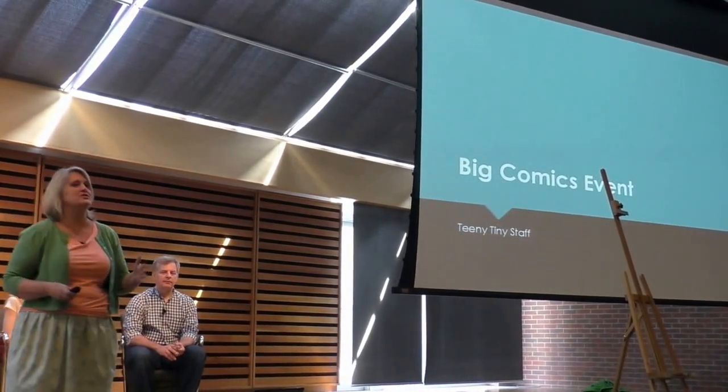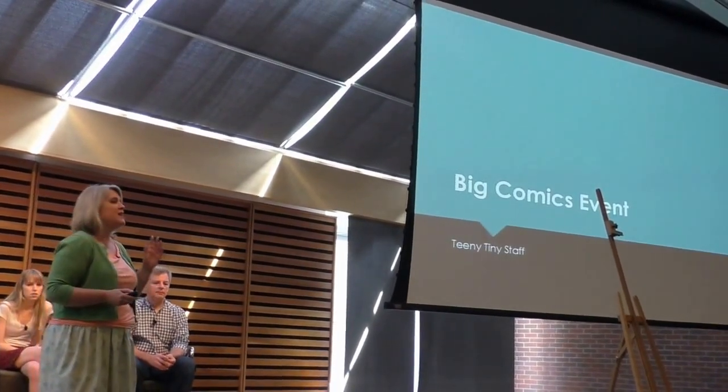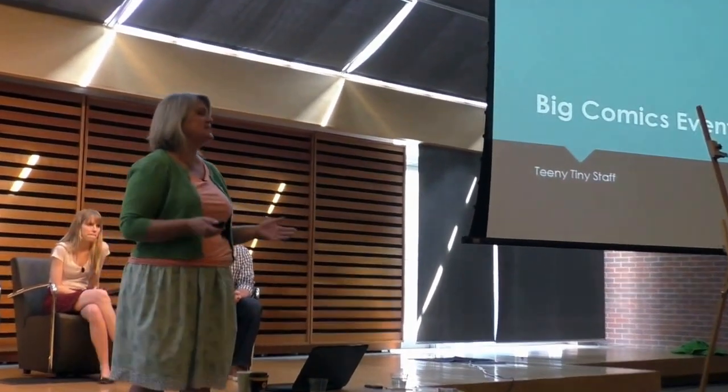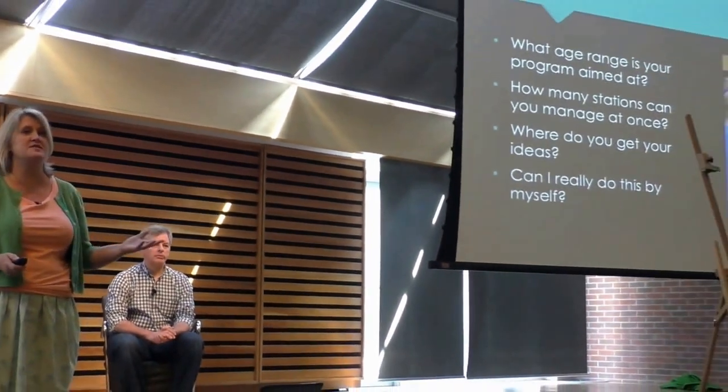But the more I do it, the easier it gets to plan it. If you can grab one or two volunteers, I highly recommend it. But in a lot of our situations, we're in teeny tiny branches where staffing is limited. And if you want to get something done, you have to do it yourself. So think of this as a craft program on steroids.